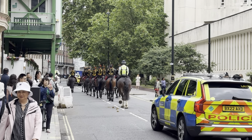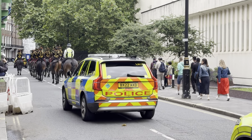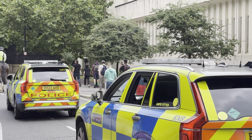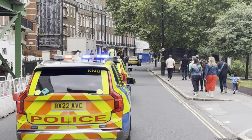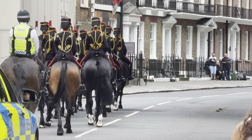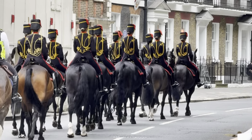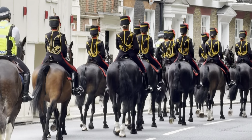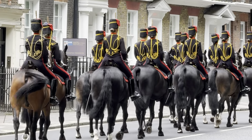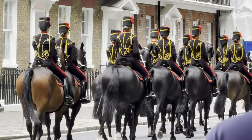So what we're going to do is we're just going to walk down with the regiment slowly but surely to give them space to let the whole convoy drive past. Now I'm going to just cross. Now this is a real treat. I'm so glad we managed to catch the timing right on the dot. Give you a fantastic view.